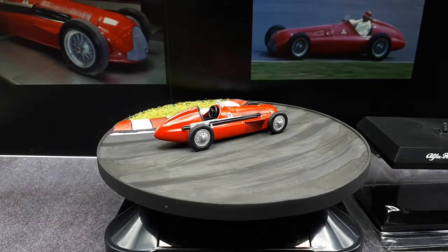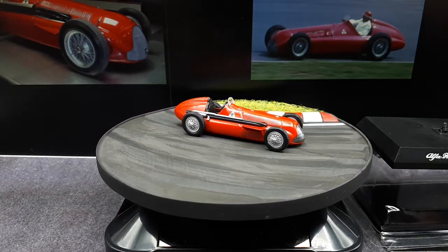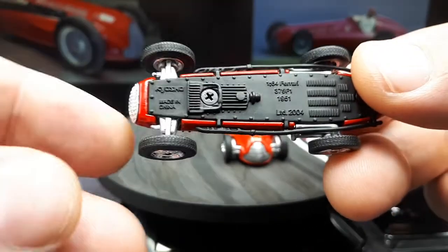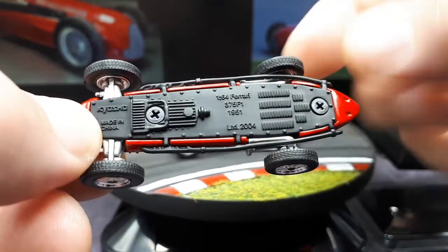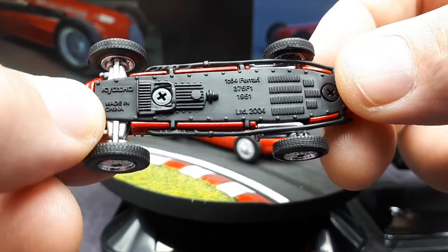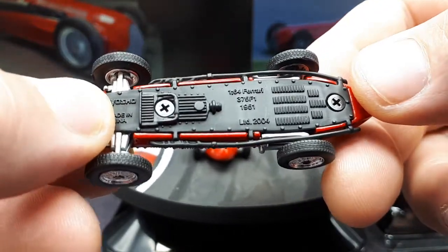I do actually have its competing car, I guess. This is, let's see, this is by Kyosho or Daido. I can't remember if it's a Daido kit. I think it's a kit from Daido, but it's made by Kyosho. This is from 2004, and it's the Ferrari 375 F1 from 1951. So it's the same season as this Alfa we just looked at.